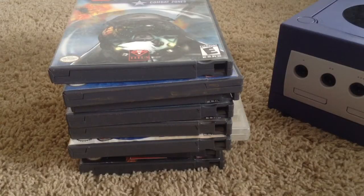No console is complete without a great game lineup, and the GameCube has them. So coming in at number 1, we have the games. Now, the GameCube just has so many great games. Had a lot of great first-party titles. The third-party support was okay. It did have quite a few third-party games. And it also had a lot of first-person shooters, if you like that. I personally do.